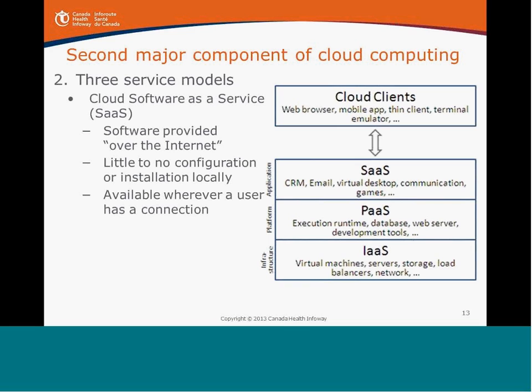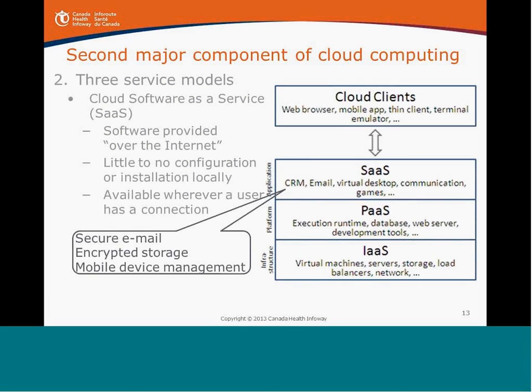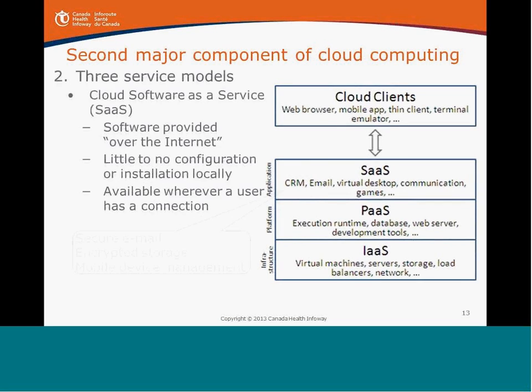So good examples of software as a service could be secure email. If you're doing a remote backup and storage in iCloud, you can encrypt that, so you can have encrypted storage. And there's also the mobile device management services that are being offered in the cloud.